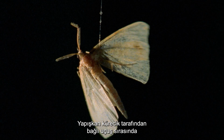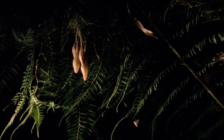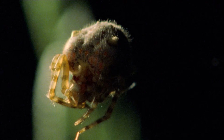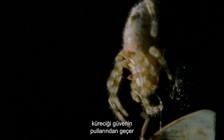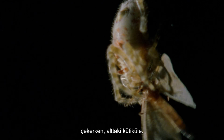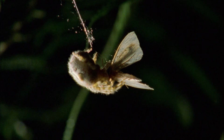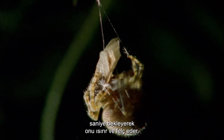Caught in tethered flight by the sticky globule, the fluttering moth stands little chance of escape. In one night's hunting, the spider may ensnare several moths. The sticky globule of the spider's bolus penetrates through the moth's scales to the underlying cuticle as this tiny huntress hauls in the hapless moth. She bites and paralyzes it, waiting a few seconds before wrapping it in a silken death shroud.